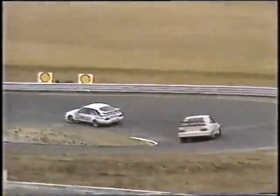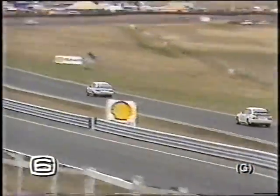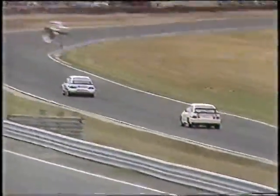Lap 17, round 2, the Shell Australian Touring Car Championship from Symmons Plains in Tasmania. Brad Jones and Andrew Bagnall still scrapping midfield at this stage of the race. Let's go down to the pits with Richard Hay.